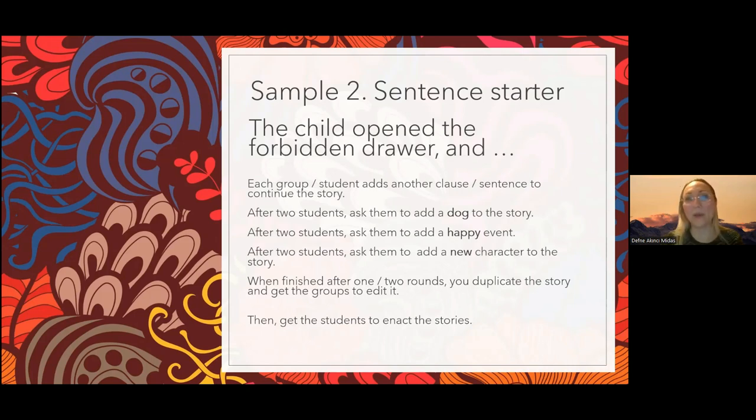Yeah. Okay. So it's a happy event, or add a new character. All right. Okay. Anyway, you may do it the next time. You may add this. It's an alternative.